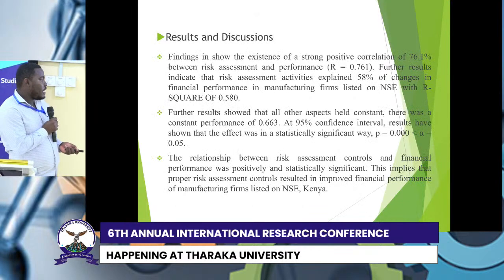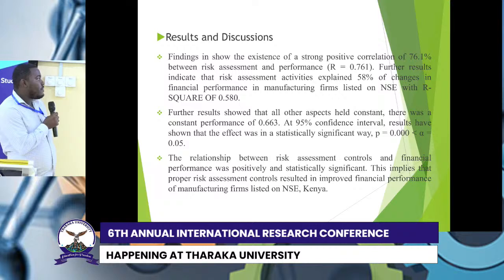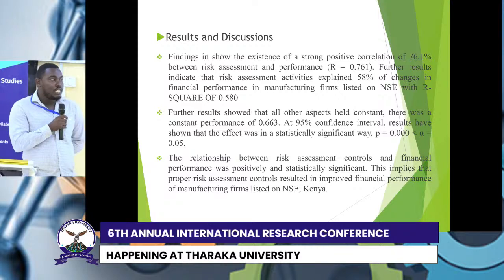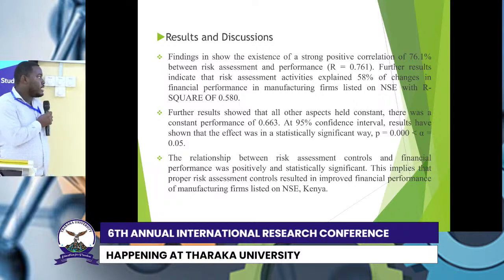and the data collected was primary and secondary data. The results and discussions of the findings showed there was a strong positive correlation of 76.1% between risk assessment and performance. That is an R value of 0.761, and further results indicated that risk assessment activities explained 15% of changes in financial performance of manufacturing firms listed on NIC. That is explained by the R square, which was 0.580.